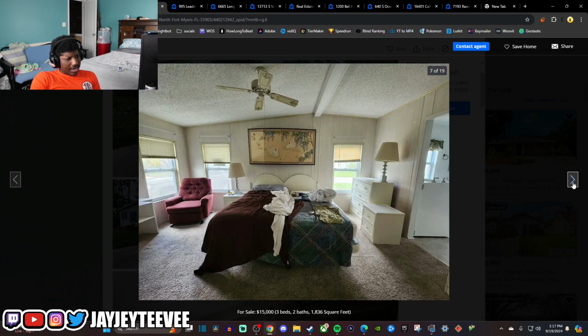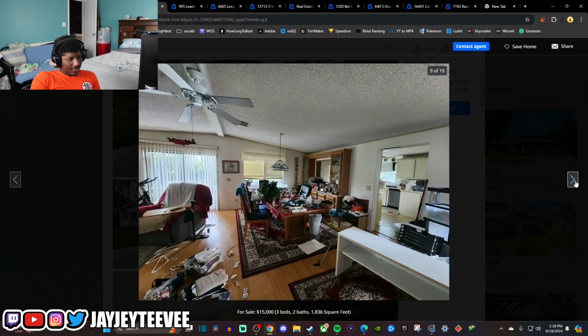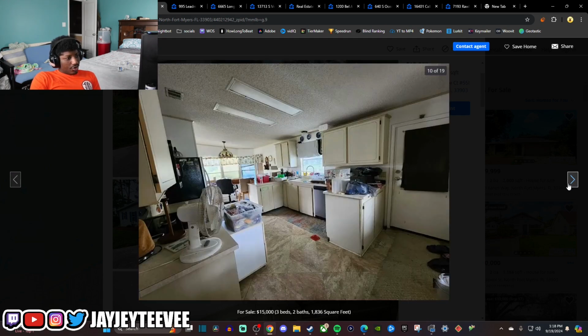Pretty nice bathroom. Nice bathroom. I'm assuming this is the master bedroom? I don't know. I like the bathroom, though. What the fuck is this? Is this the bathtub? All the way up here? Imagine having to take stairs to get to your bathtub. Holy shit. Now, this living room is really big, though. I like this living room.